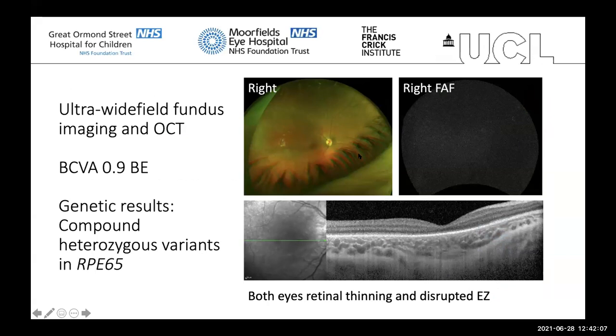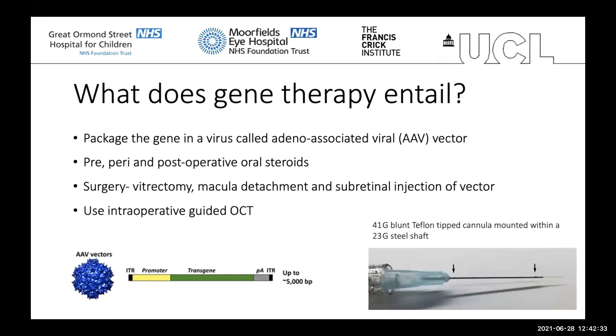We did an autofluorescence imaging and we couldn't detect any autofluorescence. And that's actually very characteristic of patients with RPE65 mutations. And then on OCT, we found there was some retinal thinning and disruption of the ellipsoid zone. And his visual acuity was 0.9 logMAR in both eyes. So he had genetic testing. He was found to have mutations in the RPE65 gene, which segregated nicely with his parents. And so he was put forward for gene therapy.